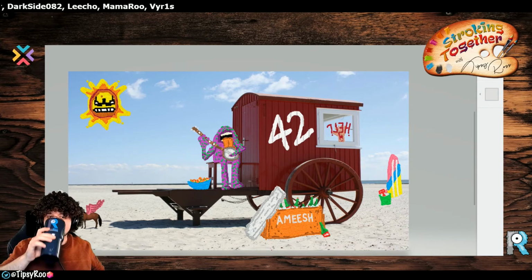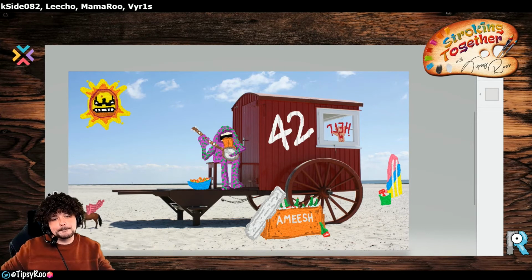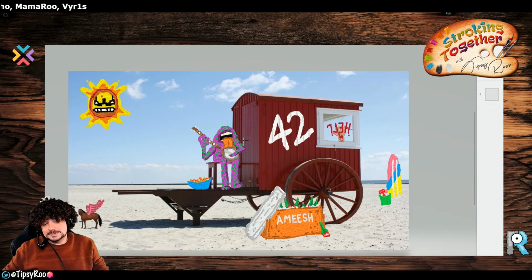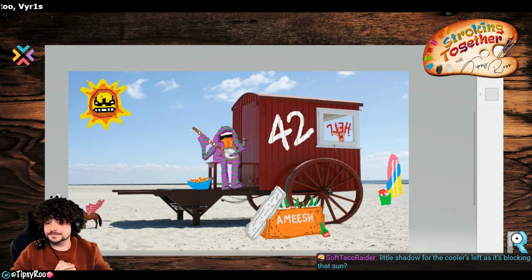All right. In very small jeopardy that Amish will ever see this. Yeah, it is very small. And even then, it's Amish. You know? It's not even Amish. They'll shove the core that's left.